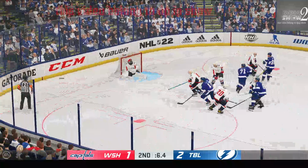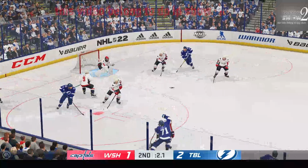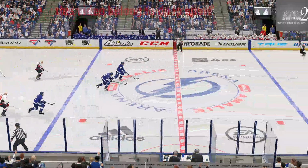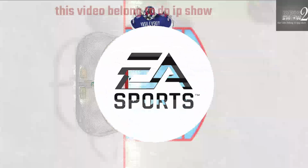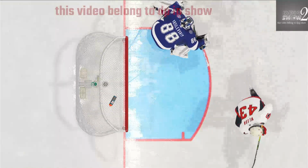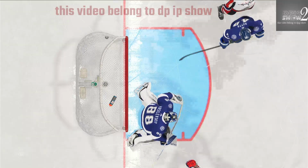Takes the feed at the point. Can't connect. You try to generate enough chances in a game that eventually you're going to punch through, but you got to get it on the net once you create the chance. And there's the horn bringing the second period to an end. All right, they say three is the magic number. Period number three is coming up next.